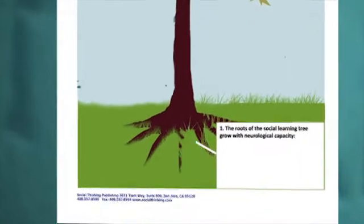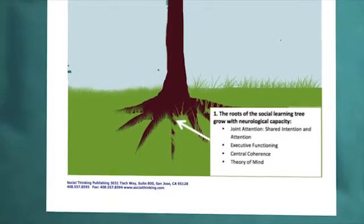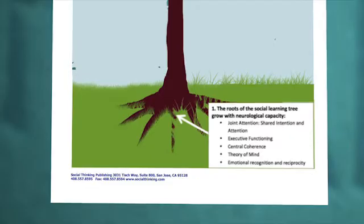The roots of the social learning tree, skills such as joint attention, executive functioning, central coherence, theory of mind, and emotional recognition and reciprocation, are the basic skills from which more complex social interactions are developed. Basically, the skills that we often typically work on with most people, and especially in our field of working with children and adults with visual impairments and blindness, are those surface skills. We're going to improve their ability to communicate. We're going to help them develop better playground skills like sharing and turn taking, without understanding all of the basic foundational skills that go into that.